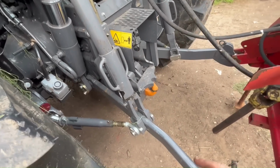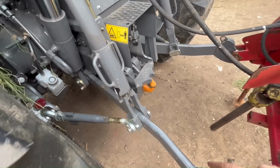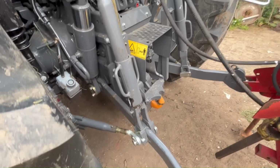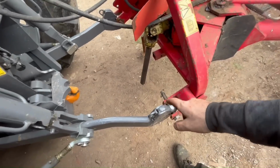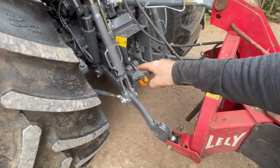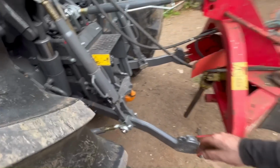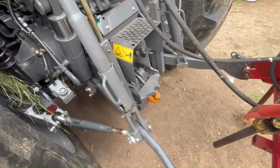You can only really adjust those arms when they are completely out of the balls. If you want to adjust the arms when it's on an implement, these two clash. It's just a little dopey thing. What I have to do now is I have to take this back off again, take the top link off again, so I can adjust these arms up, because I need the height to lift this up. Yeah, bit of a bollocks that, but I guess it is what it is. It's a good idea, but it just clashes here, so see it there.